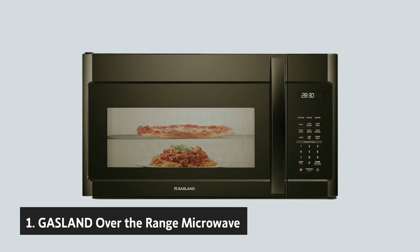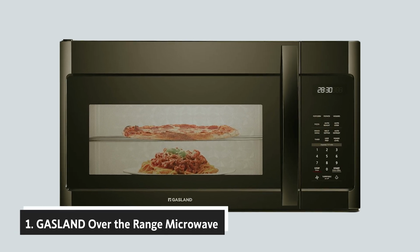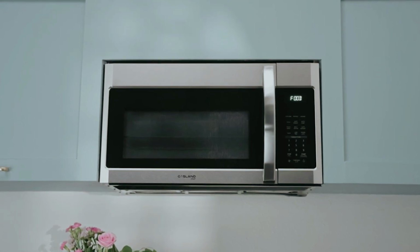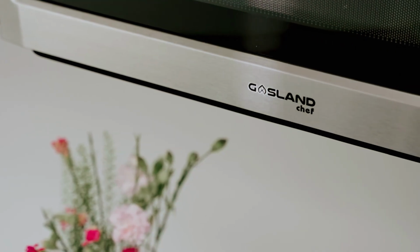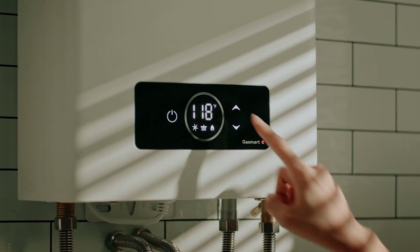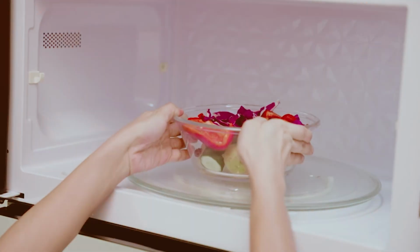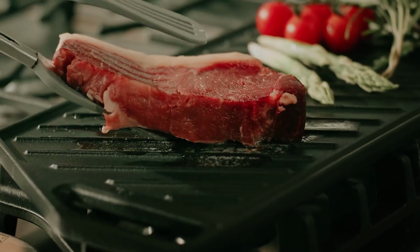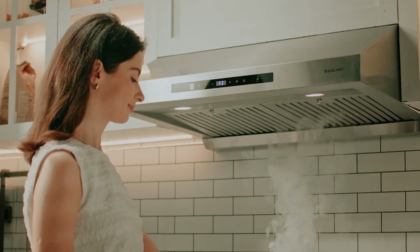And finally, the number 1 of our list, GASLAND over-the-range microwave. Experience the convenience of the GASLAND over-the-range microwave, designed to elevate your cooking experience while enhancing your kitchen's functionality. With a spacious 1.9 cubic feet capacity, this microwave offers ample interior space to accommodate family meals and larger dishes effortlessly. Are you looking for efficient cooking?